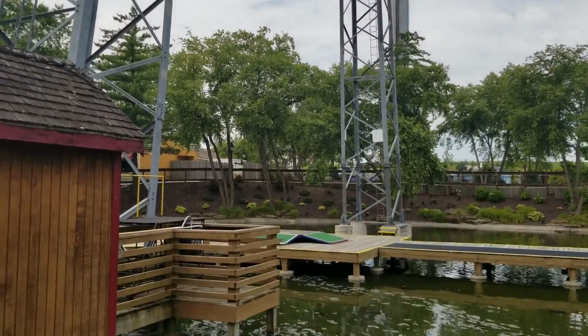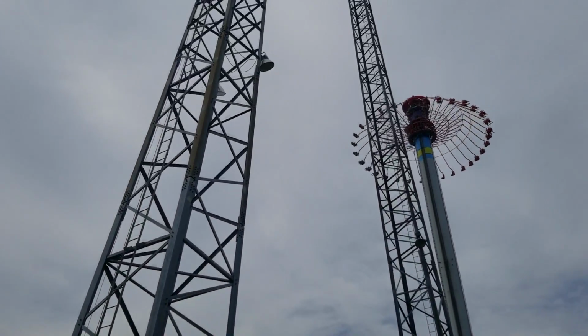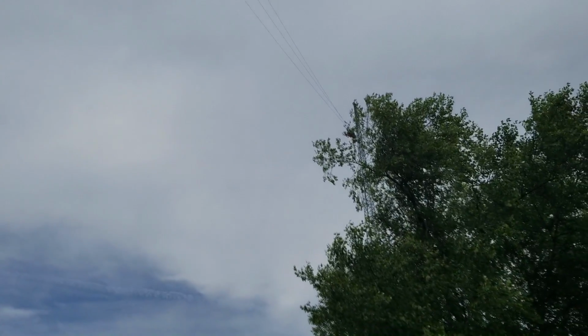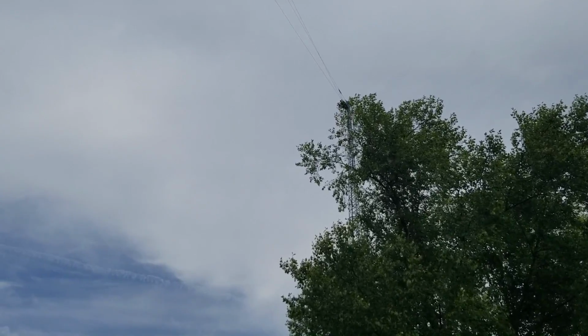So you can see their Sky Coaster here. Love riding these rides. You can see this one's pretty good height. I'm guessing probably a couple 100 feet up there. Oh, and yeah, there's a couple victims right up there. About to sample it. Ready?